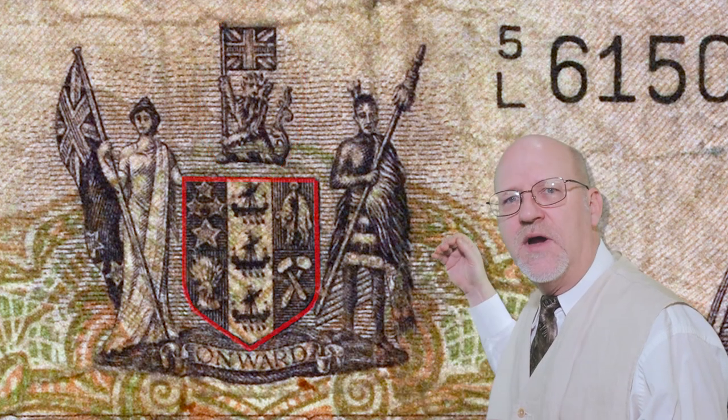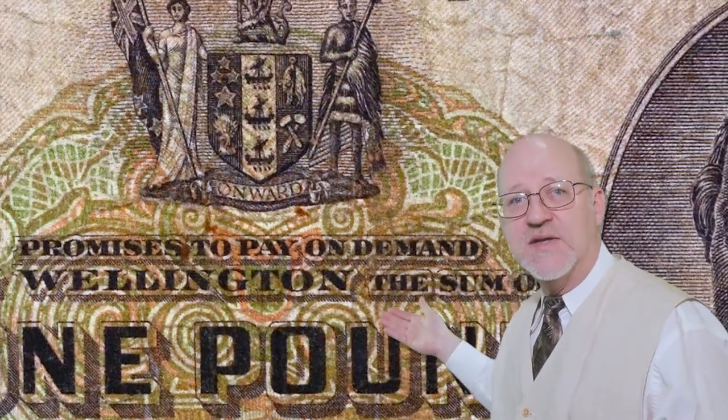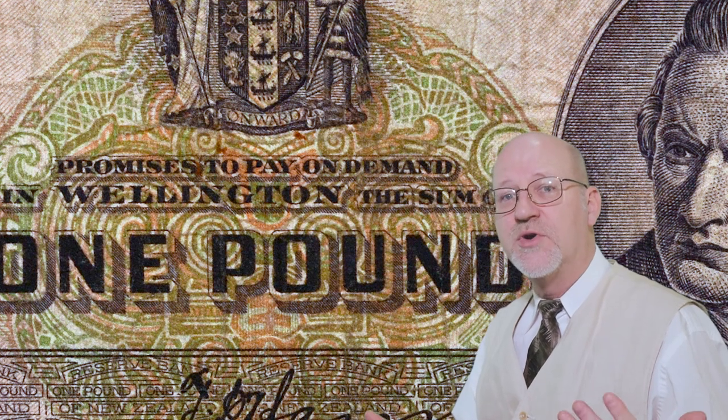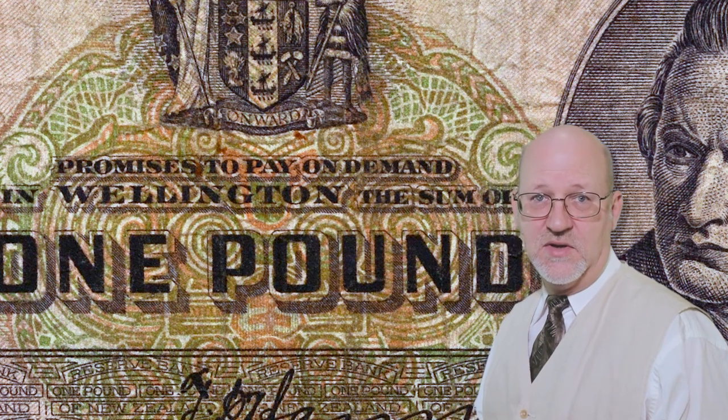Within the shield, there are symbols of trade, mining, and agriculture. At left, we see a European woman holding the flag of New Zealand, while at right is a native Maori man holding a Tawhiao weapon in a protective stance. Beneath is the motto, Onward. Text further beneath states that the bank will pay the sum of £1 on demand to the bearer if presented at the bank headquarters in Wellington.